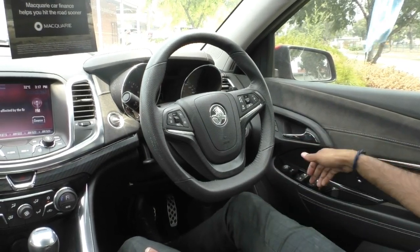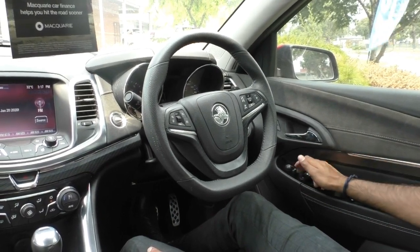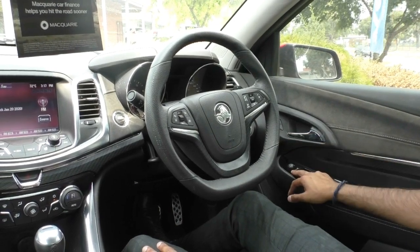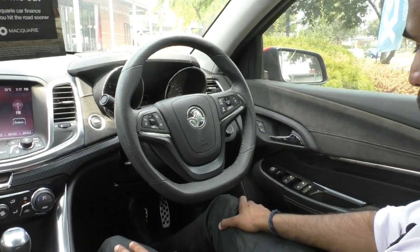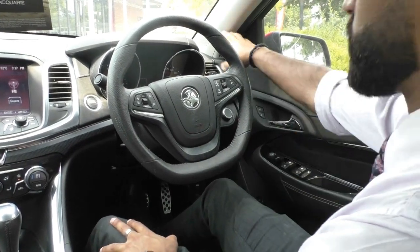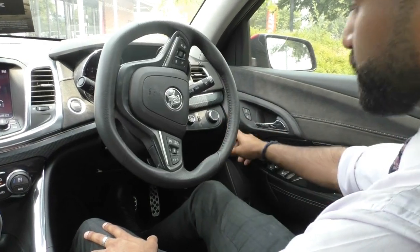Now, on the door card, you've got all 4 power windows. The front 2 are automatic up and down. The back 2 are just automatic down. Above that is your toggle for the power mirrors. Now on the door itself, you've got the lock and unlock for your central locking. Just down here is your boot release, and the positioning of these speakers next to your knees and the tweeters up here does give a good dispersement of sound as well.